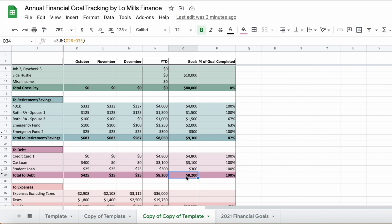But this is a way where you can really lay them all out and keep them organized, so you're intentional with what you're doing with your money and intentional with what your goals are. Rather than just throwing money haphazardly at different goals and not really keeping track of the priority, this allows you to prioritize and track your progress all throughout the year.